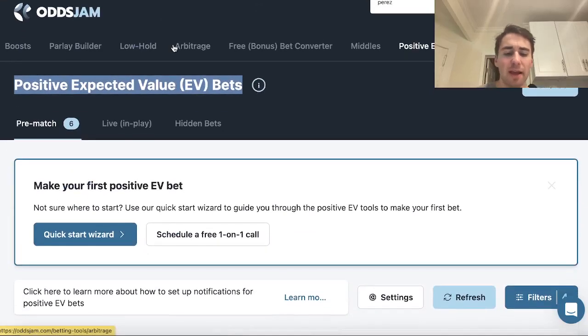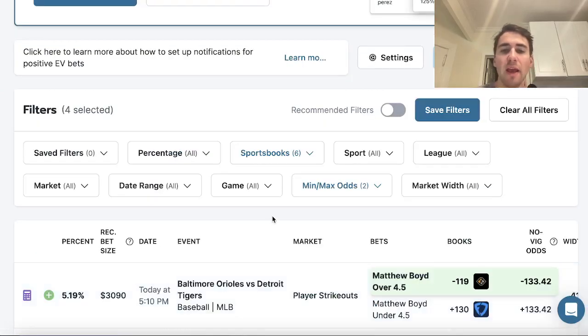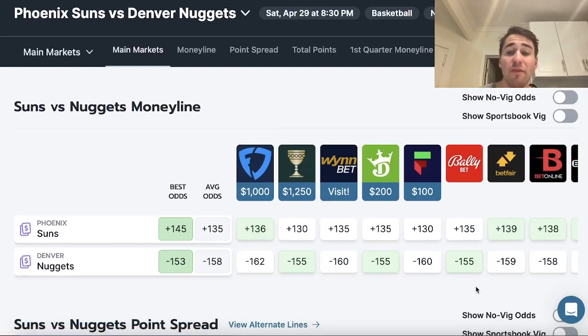So if you think about it, let me zoom out for a second once again. If you go to NBA, for example, and we just want to look at the games later today, you're going to notice the Nuggets are the favored team, right? In game one against the Suns, the Nuggets are favored. They're minus 153 favorites, so they're more likely to win than the Suns according to the market.